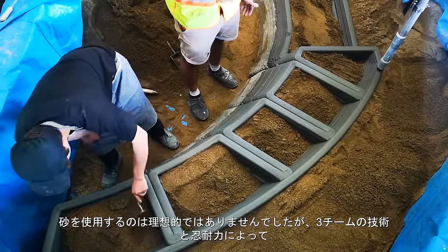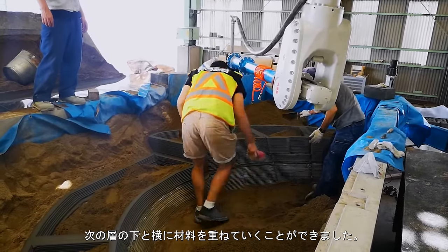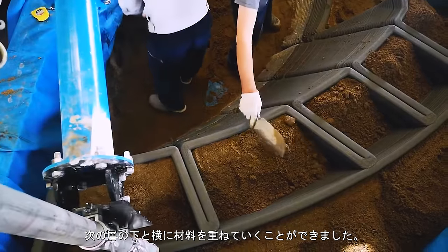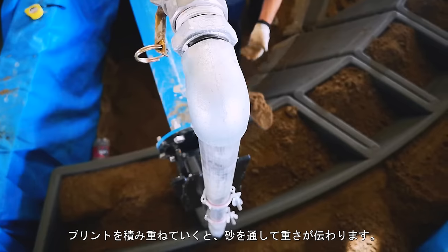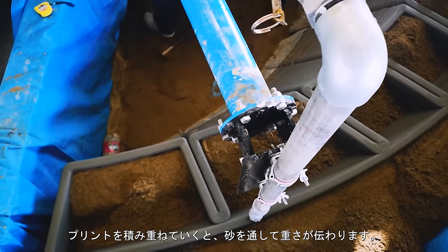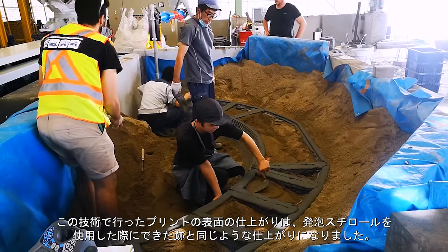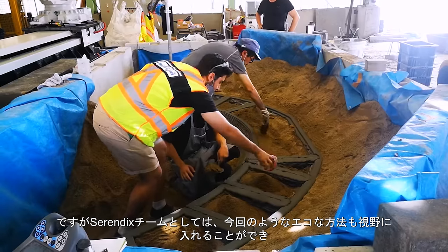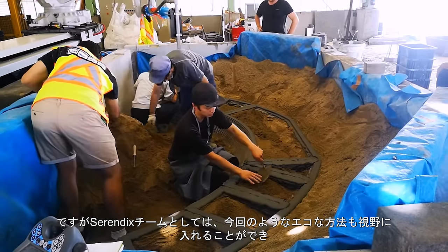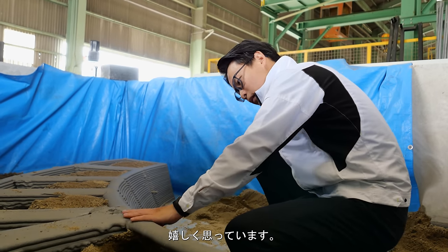Sand is not ideal, but with the skill and perseverance of three teams, the material could be placed under and next to each subsequent layer. As the print built up and out, the weight is transferred through the sand, but this technique has an effect on the surface finish of the print, similar to what we saw with the styrofoam leaving marks on the other print. The Serendix team is happy to have this more ecological technique.